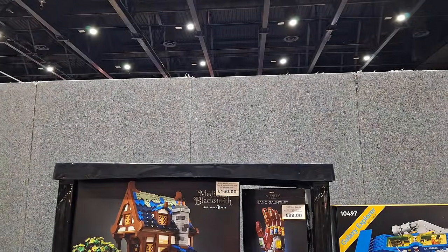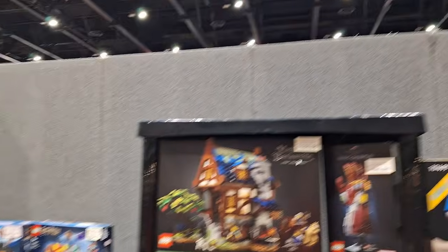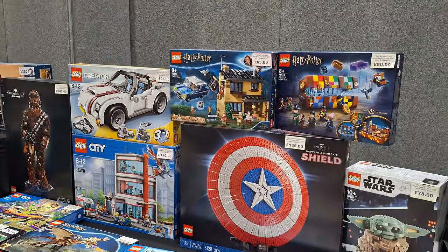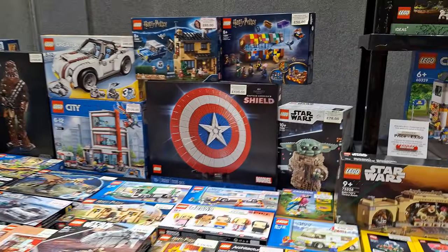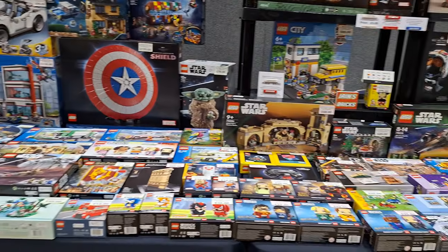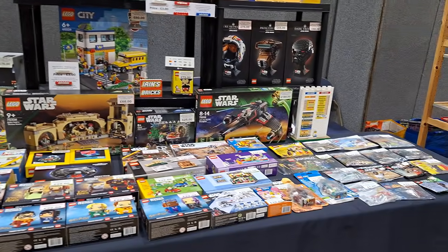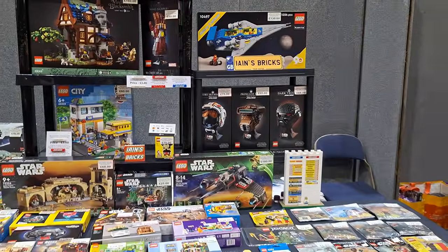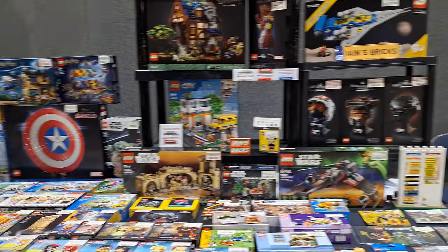But you'll probably notice there's a big gap where the roller coaster was. The Mos Eisley Cantina, that was over here originally, and a few other larger sets as well. So I've had a pretty good day today, and there's certainly a lot fewer sets for me to take home than what I came with this morning. So that should hopefully make pack down a little bit easier.